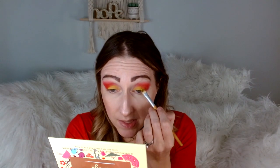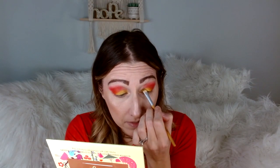I like how this one kind of slants down. Didn't mean to do that. Don't you love when you're all, oh, I wasn't meaning to do that, but that actually looks really good. So let's try to recreate that on the other eye, and then you can't. Okay. I'm happy with this, because again, we're gonna go in and we're gonna do eyeliner.